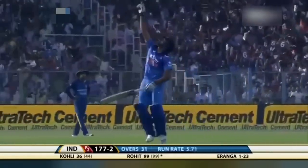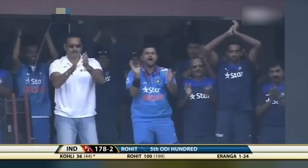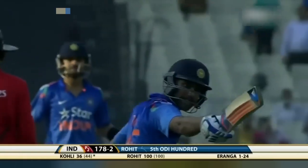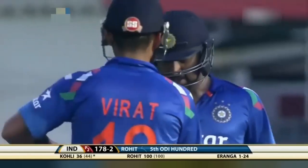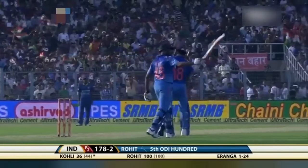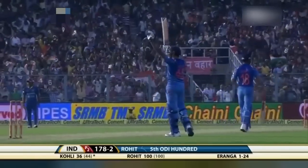There it is, the 100 moment. The 5th 100 in one-day internationals. Very well played, young man. The dressing room happy, and he's happy as well. Absolutely, what a knock. His first match after getting injured against England at Cardiff. And his strike rate, 100 in just 100 balls, 100% strike rate. The first 50 runs he got in 72 balls, but the second 50 in just 28 balls.